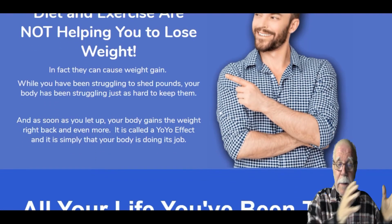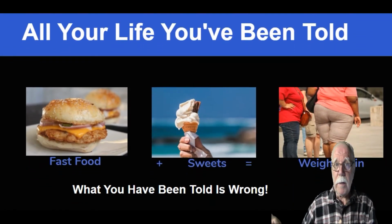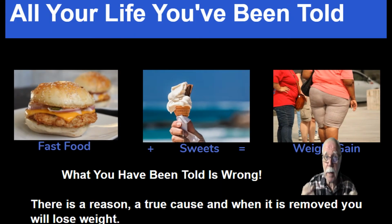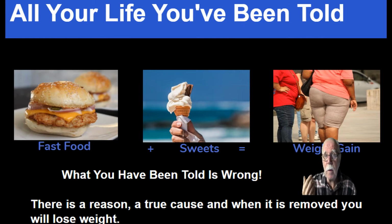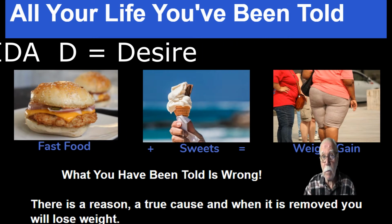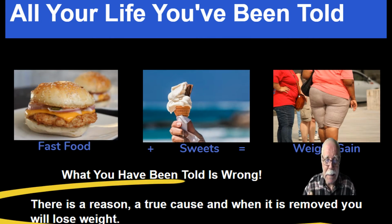You've been told that fast foods plus sweets equal obesity or weight gain. And what I'm doing there is I am continuing to try to keep that attention and build interest. I'm also working up to desire, and that's the D in AIDA, in the AIDA formula. That's the D, and that's creating desire. I want to create enough desire for them to click through to the affiliate, as well as to give me their email address.